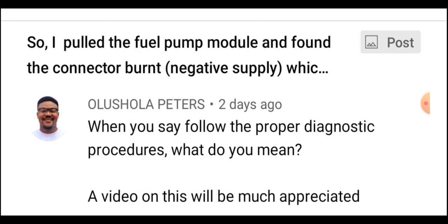Because with a non-start issue, you may not even need to plug in a fuel pressure gauge. If the starter is not even cranking the engine, why bother to check the fuel pressure? In that case, you may not even need your scan tool. You may have to go straight to your fuse box, or pull out your starter, or use your multimeter to check if your power supply is getting to the starter, or is even getting to the fuse box in the first place.